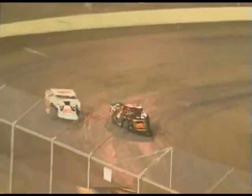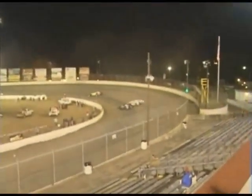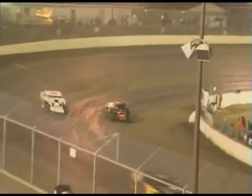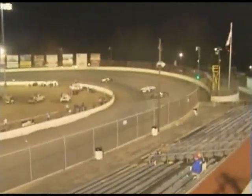Weber and Horton, they're dancing for second. Here comes Weber, Horton on the outside. Back straightaway on turn 4. Hang on, Hancock. He got sideways coming out of turn 4. Horton stumbles going into 2. Weber pulls even. Watch the race for second place.